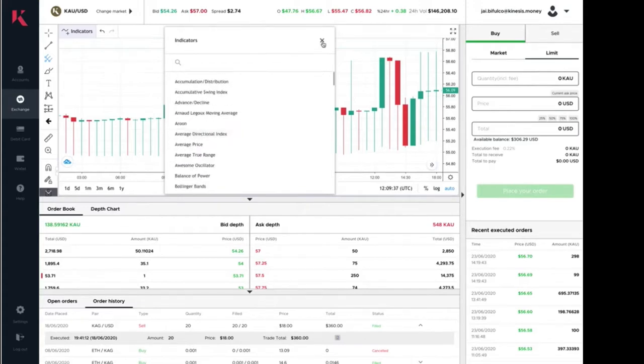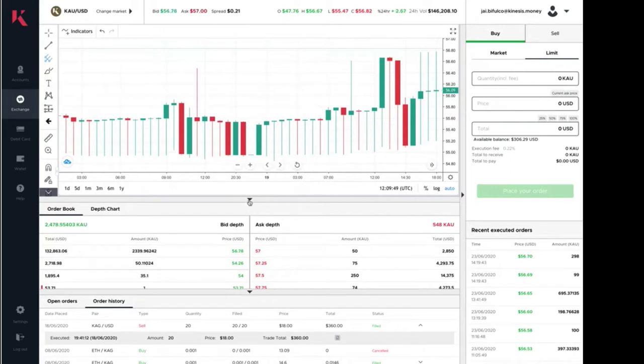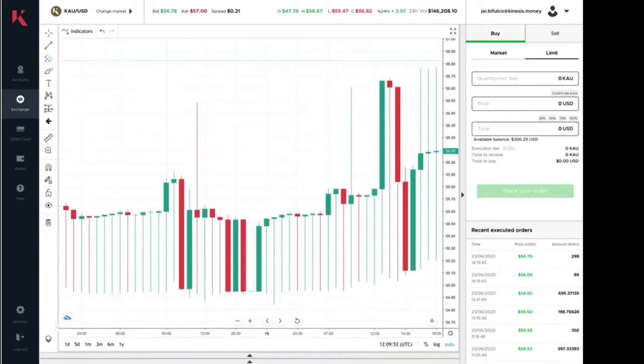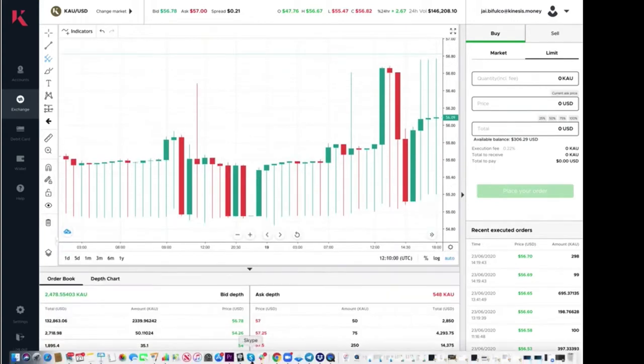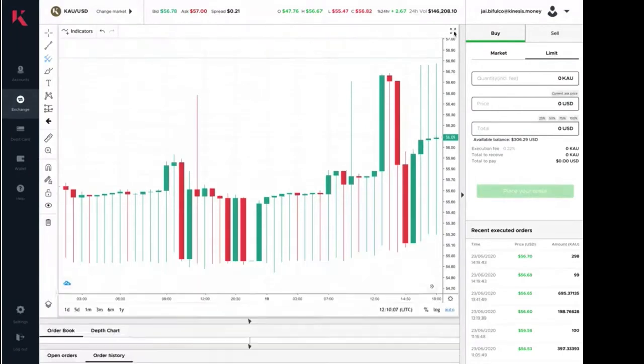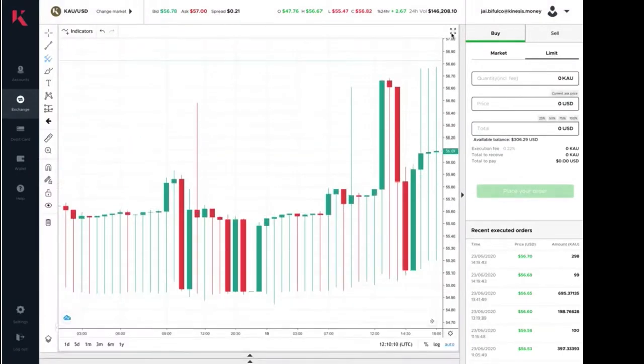So from there, we have created the ability to hide panels. You see the arrows through here. I can start to make my chart bigger by pulling it down here, by hiding off my order history and hiding off my depth and order book. I can choose to have one or both of them open, and we can easily make it full screen just by clicking this button here. So just some easy, quick tools here to get you into full screen mode.